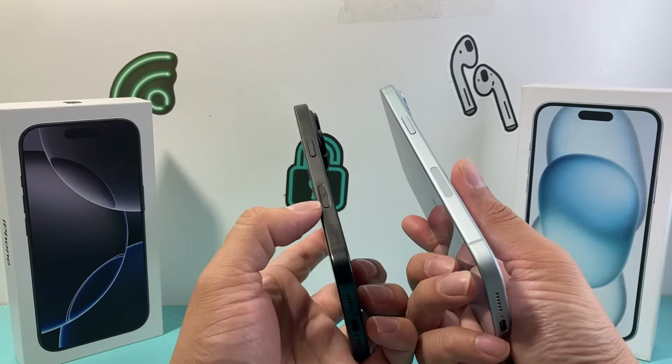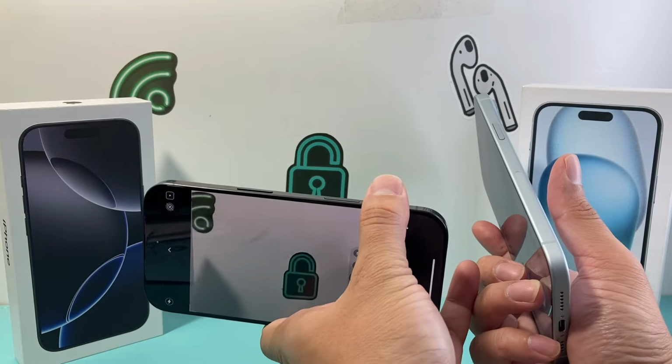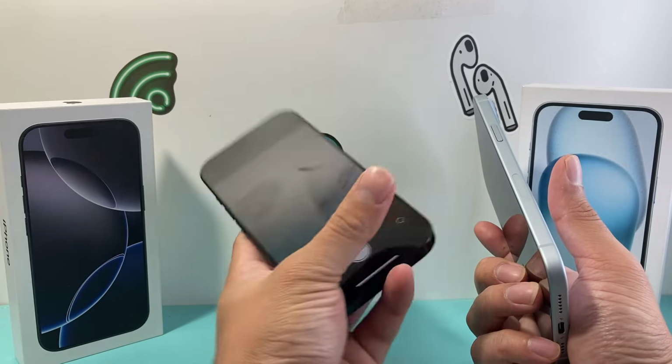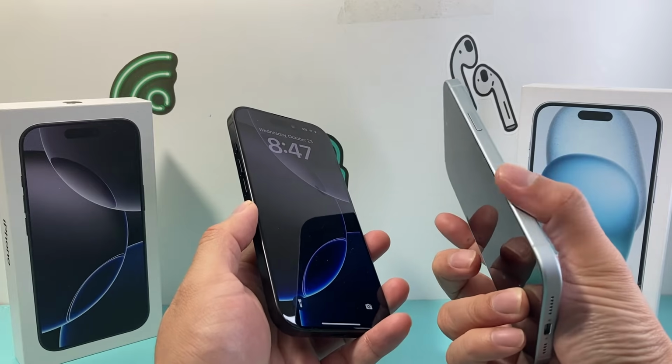They're made out of titanium on the 16 Pro versus aluminum and glass back on the 15 Plus. And then if you look right here, the new button available on the 16 Pro is the camera button, which you can click to activate the camera, take pictures, and much more. This isn't available on the 15 Plus.